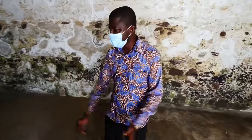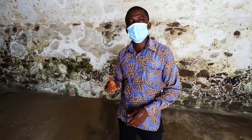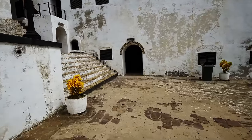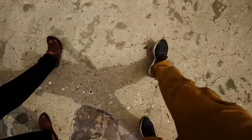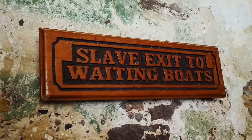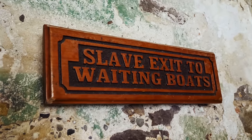At the same time, a passage to the room of no return. From that place, they were taken to the ships. In Cape Coast Castle, there's one huge dungeon for the men and two dungeons for the women. Here, there's three dungeons for the men, just like this, and there's three dungeons for the women. And obviously, they closed off the door of no return, right? They closed it, they sealed it.